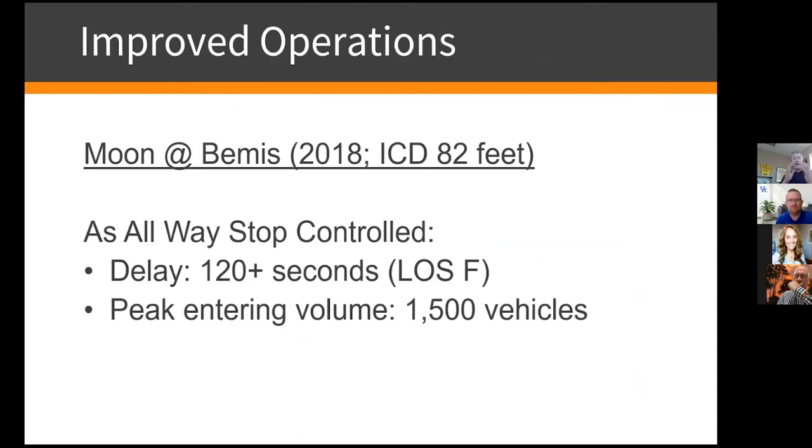So this one, in the interest of time, I don't have slides on, but Moomin Bemis was one I built in 2018 for an ICD of 82 feet. So it's the smallest one I built. Now I would not suggest you do this type of intersection on a state trunk line system, but for a county and local road with 55 miles an hour coming in, it works and it works well. Very stressed, but nonetheless, it works out well. We ended up spending $300,000 to a contractor to build that in 2018 dollars.